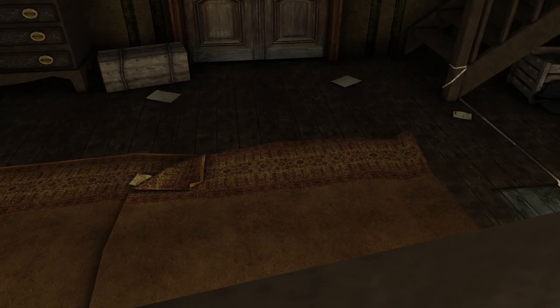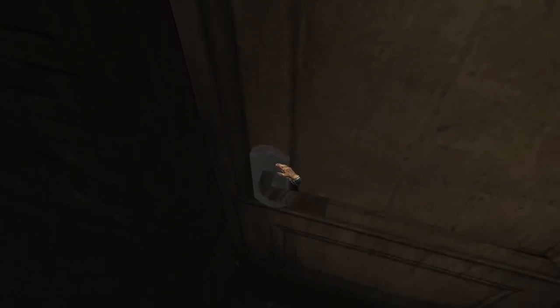Can't go back in. Oh. I can. Oh, okay. So, open. What the fuck? Opened. You just opened. Open again. What the hell?